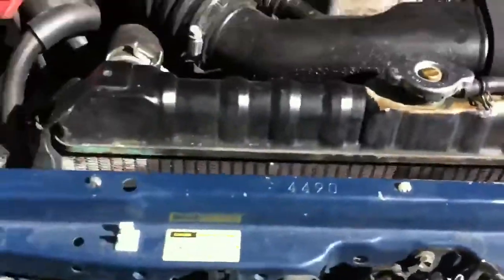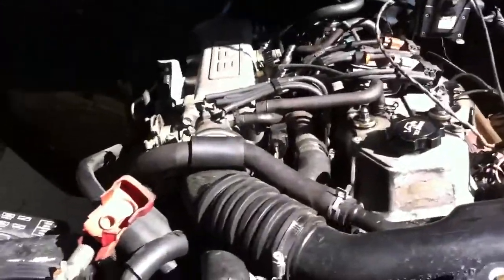This has had a motor swap. I'm not exactly sure what motor this is. I'm not a tech, and the sticker right there is gone, so I don't know exactly what this motor came out of. I do know that it feels like it's got quite a bit of power.